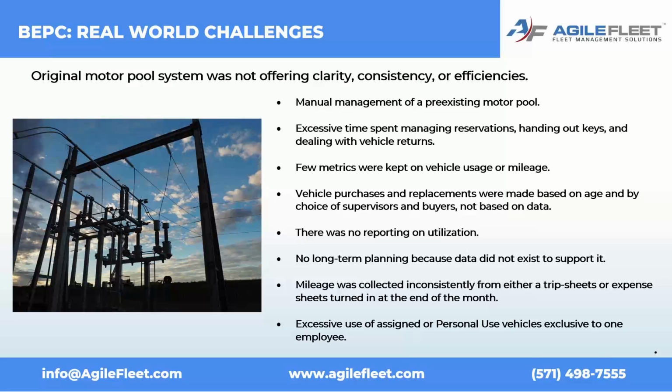We also had within our cooperative an excessive use of assigned and personal use vehicles. We had somewhere between 60 to 70 units that were assigned to a specific individual. I think about a dozen of them were here at headquarters, and we had a number of them at each of the plant locations as well. So that was a program that was pretty loose and not accounted for very well at all.